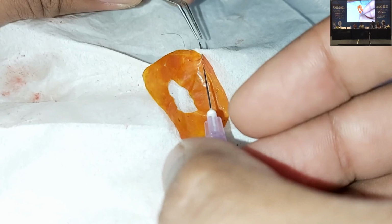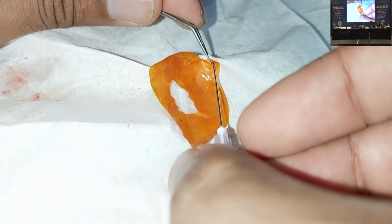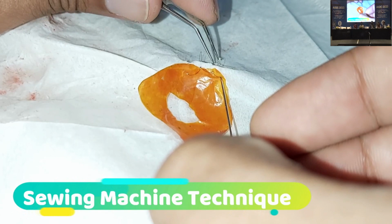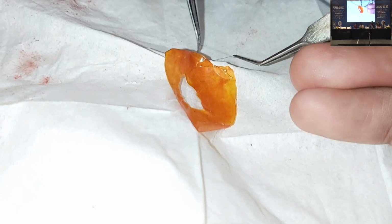pass it again through the tomato and tissue paper, and this time hold that loop of suture material while coming out. Once again, go to the next point where you want to have the suture, pass the needle through the tomato and the tissue paper, and once again hold the loop of suture while coming out so that you get the next loop. Once you have had adequate loops, you can take the thread and pass it through all the previous loops and then tie it.